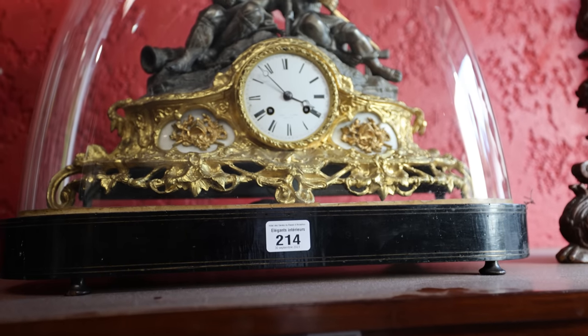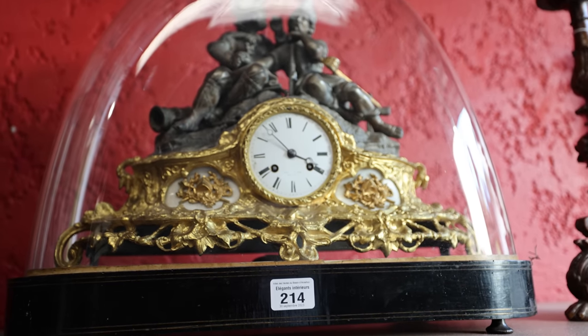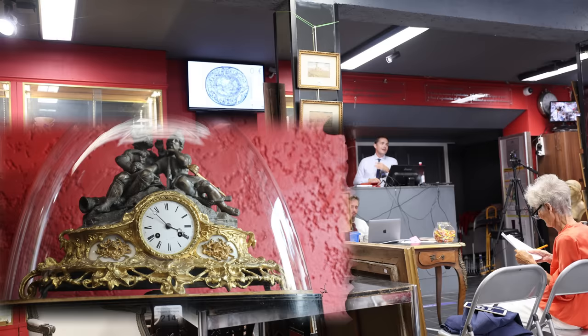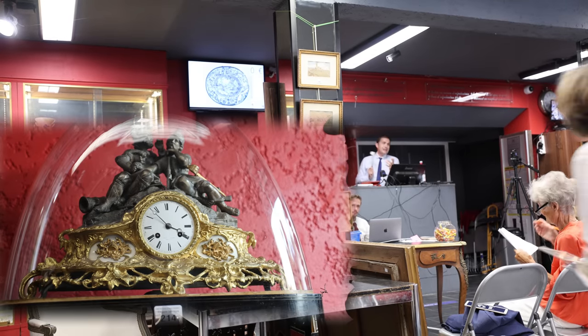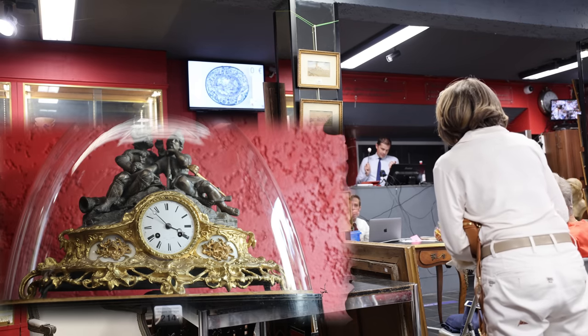So we're bidding on the next lot, which is 214, which is a mantelpiece clock from Napoleon III. It's coming up soon, and then we'll be closely followed behind by Anna's little blue chair.